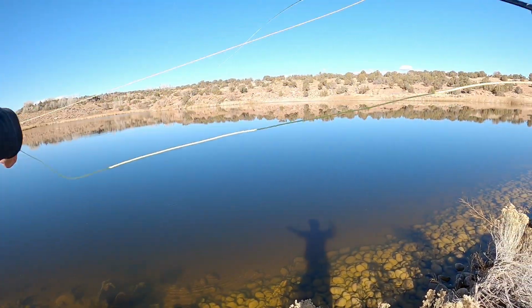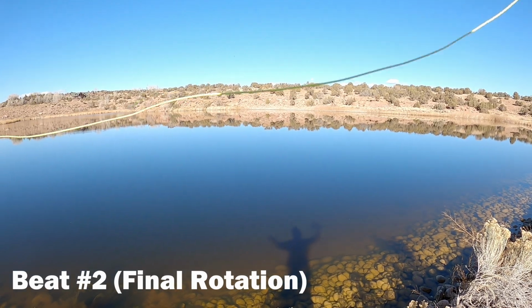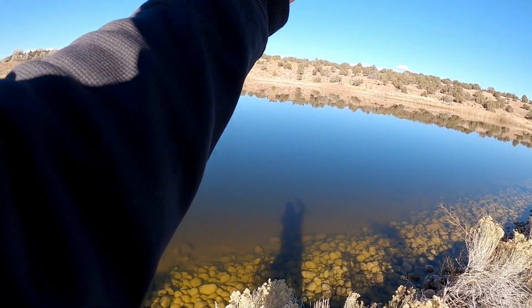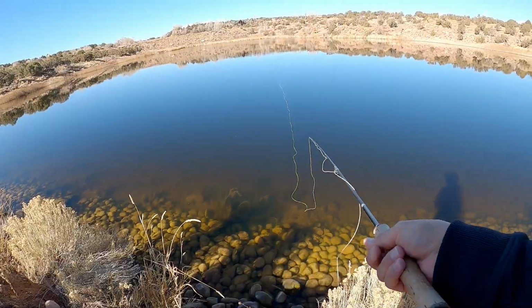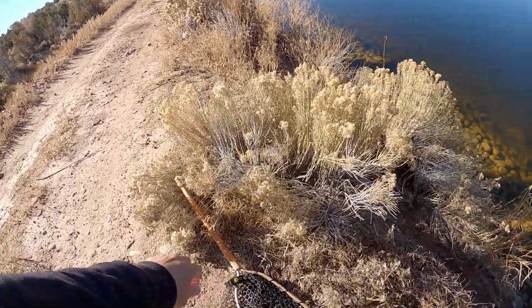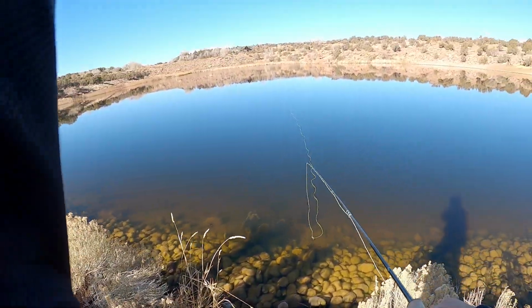So we had one more rotation into, for me, beat number 2. This was another one of those deep, featureless middle dam beats, and I didn't have a ton of confidence here. So I figured I'd maybe throw the moving rig, see if I could figure something out. I had a 1 fish cushion.